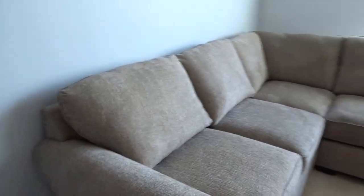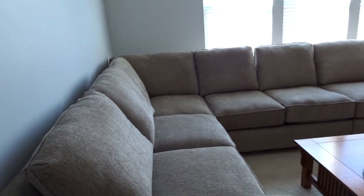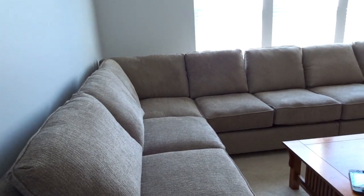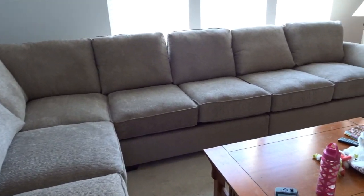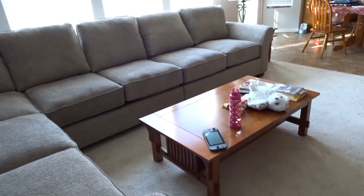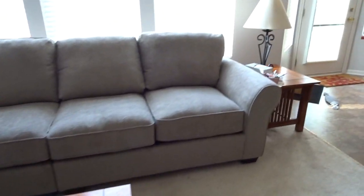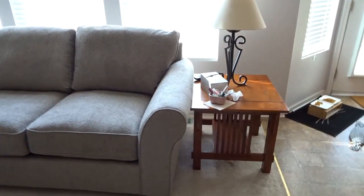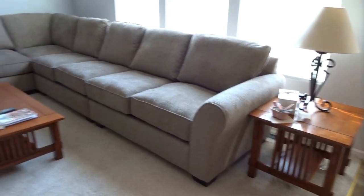But we wanted something L-shaped. It comes all the way to this wall. It does not go all the way to the back wall. We're going to still maybe put some real skinny little tables back there. We're working on that. Coffee table fits there fine. In a couple weeks, we have an ottoman coming, but they couldn't deliver it today. Then I have the matching end table there for now.